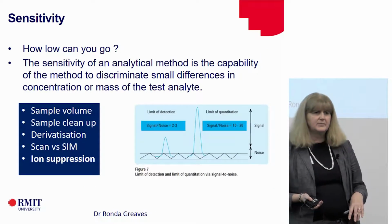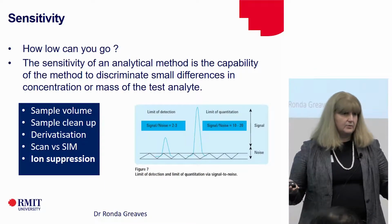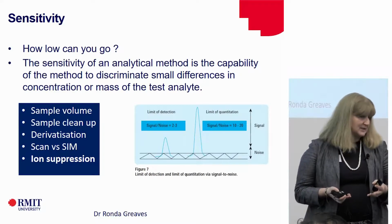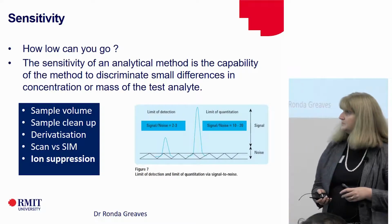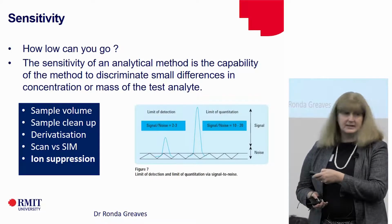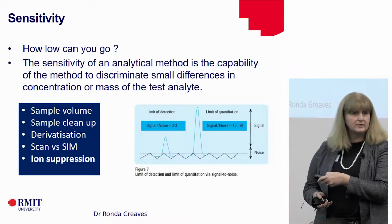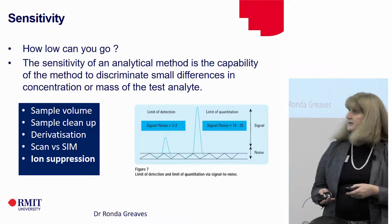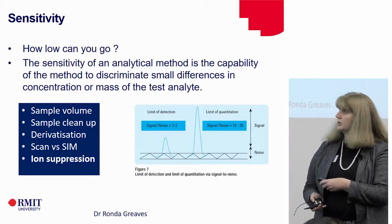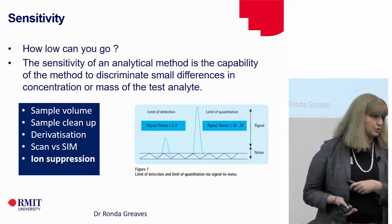So sensitivity, what does that mean? It means how low can we go? And this becomes really important because if we've got a large sample volume, we don't need as much sensitivity. If we've got a smaller sample volume, we need more sensitivity to balance out using that smaller volume. And there's a lot of considerations to achieving good sensitivity: the sample volume itself, the sample cleanup process, and whether we need to derivatise, because derivatisation can improve sensitivity, and scanning versus a single ion monitoring or an MRM mode, multiple reaction monitoring. And I think one that pulls my hair out is ion suppression.